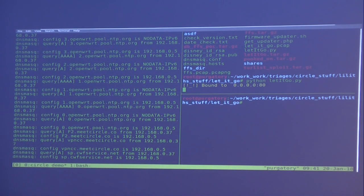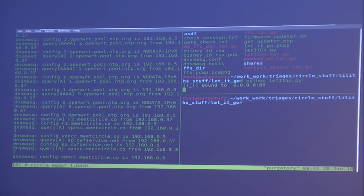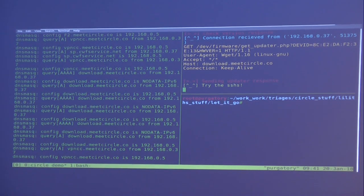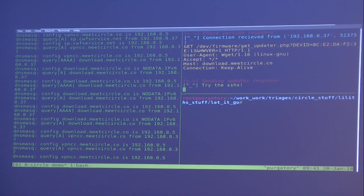and so forth. And the funny thing was that they don't really realize that they should probably do their updates over HTTPS instead of HTTP. I mean, come on, guys, this is like basic stuff. So yeah, it was an easy exploit, but reliable, I liked it.